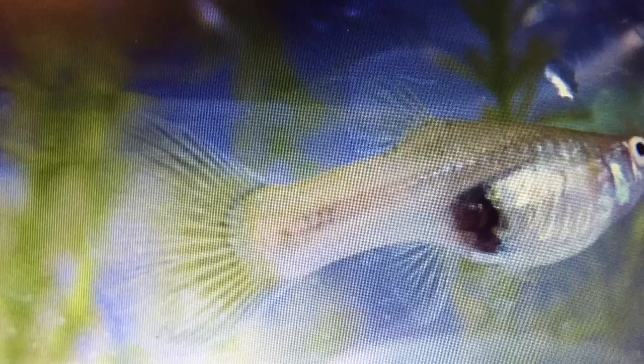Now, if you see, for example, tiny dots in the rabbit spot, that's actually the fry's eyes, which means they should be giving birth anytime soon. So here's the first picture, and I'm going to move on to the second. So here's the next picture.